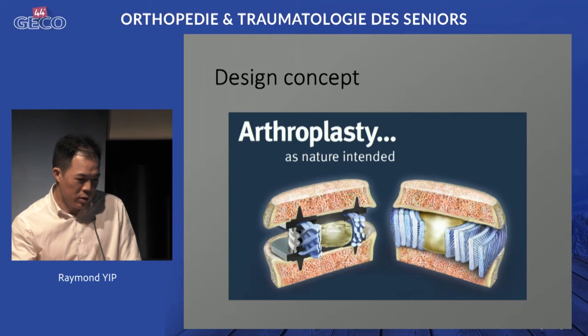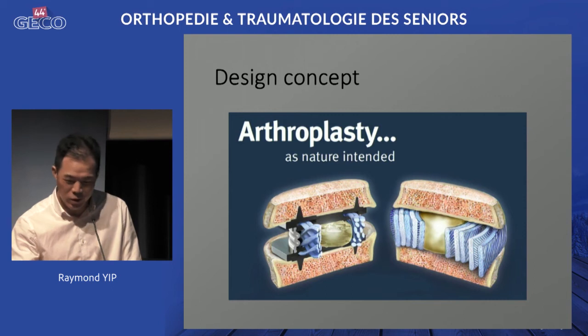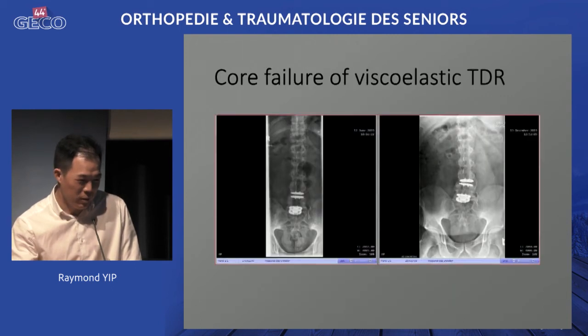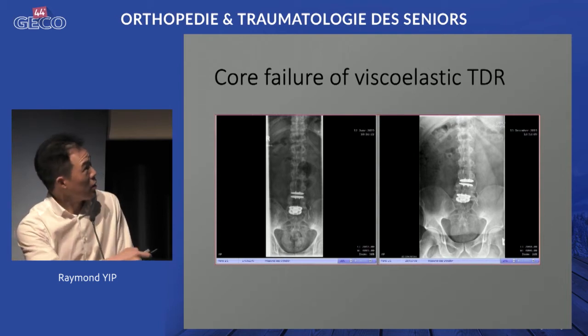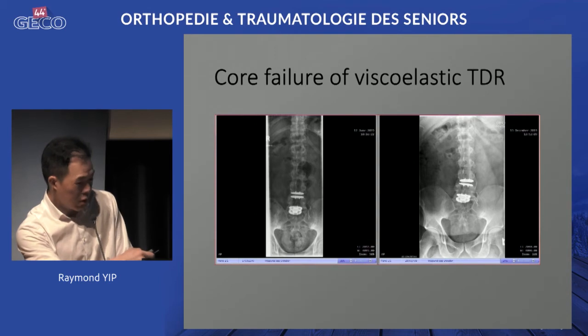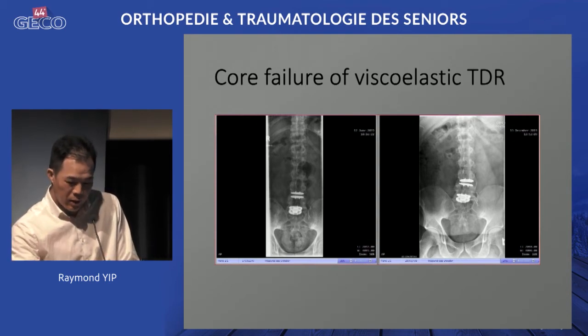So this design, interesting. They designed it to be like the human disc. That's what they claimed. But we know that the human disc can degenerate. So is this a good idea or not? These are some failures of this device. So you see this is directly after implantation and by 6 months. So this is June and this is December. It's already starting to displace and malalign.